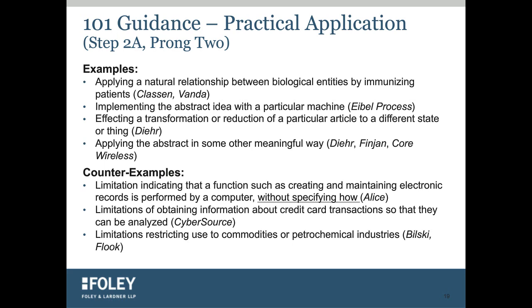They also identify several counterexamples with cases that would fail to meet this test, such as claims indicating that a function, such as creating and maintaining electronic records, is performed by a computer without actually specifying how that function is performed, or limitations of obtaining information about credit card transactions so that they can be analyzed without going into what the analysis is or the actual steps there, or just field of use limitations, as in Bilski or Flook.